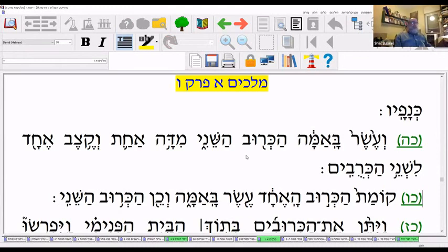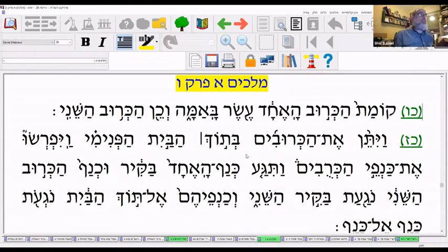Vayitenet hakruvim betoch habayit hapnimi. They were put inside the inner house, in other words, in the Kodesh HaKodeshim. Vayifresu et kanfei hakruvim v'tigaf kaf ha'echad bakir uchnaf hakruv hasheni nogat bakir hasheni. So one of them, its wing touched the wall, and the wing of the second one touched the other wall. V'chanfeihem el toch habayit, and I'll add in the word other, their other wings were toward the middle of the house. No goat kanaf el kanaf. The wings touched one another. Okay.